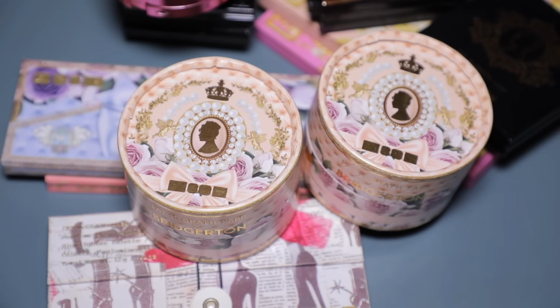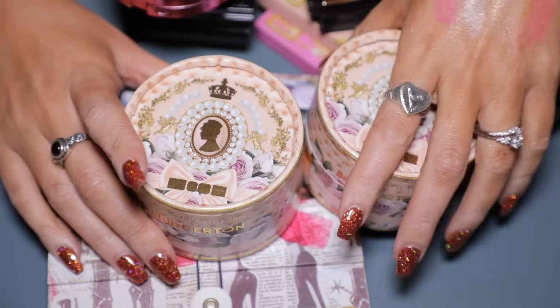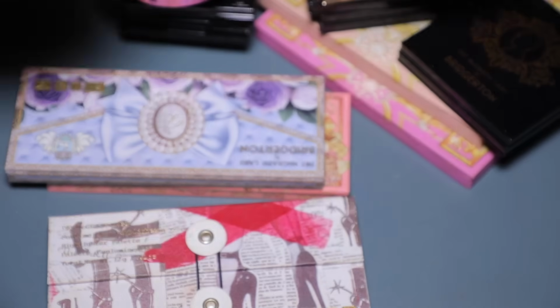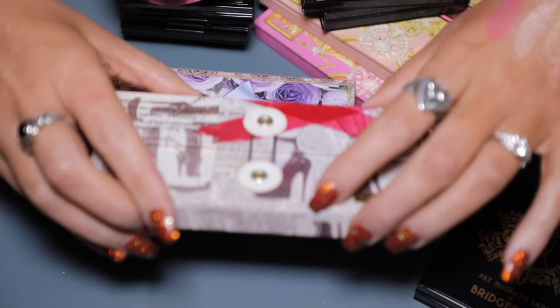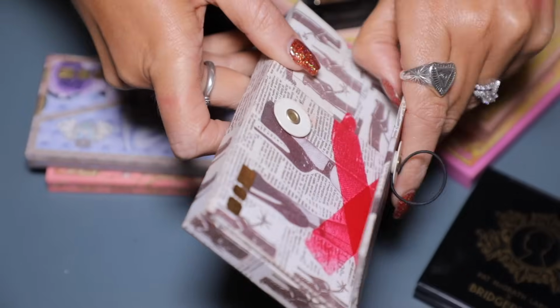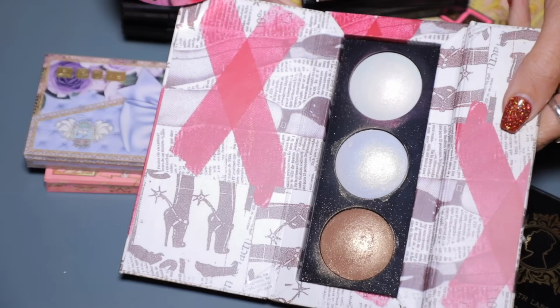They're good. These are 2 loose highlighters. I'm not doing it. Not opening loose highlighters. Not today. No, my mental health can't handle it today. Okay, it's too messy. All right, that was dramatic. What are you gonna do? This was my first Pat McGrath highlighter purchase, and I was hooked. I was hooked. The formula of these are so good.